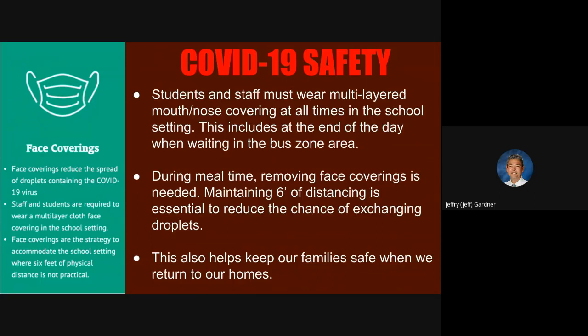During mealtime, removing face coverings is needed, obviously. Maintaining 6 foot of distancing is essential to reduce the chance of exchanging droplets. Okay, and I'm talking the COVID-19 type. Just in case someone shows up asymptomatic, that can happen. This also helps keep our family safe when we return to our home.